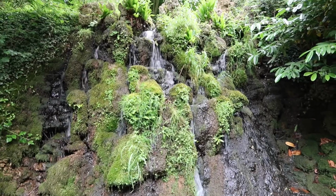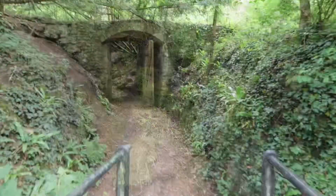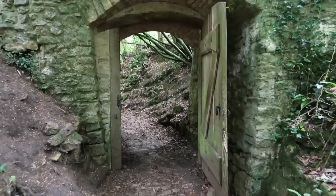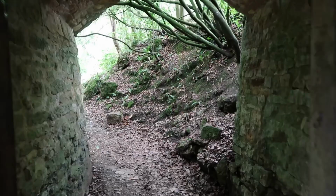So there you go, babe. Who would have thought you would have found a waterfall in Buckinghamshire? Absolutely. And then we have, I love these, spooky entrances. This reminds me of the Devil's Bridge out in Berkhamsted area. Very much like this.